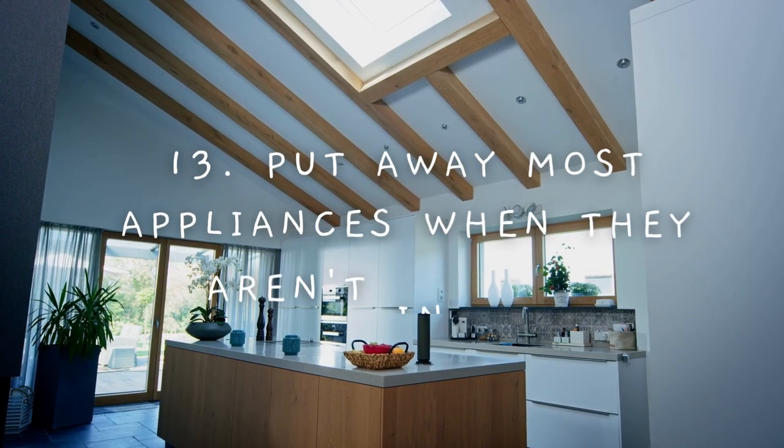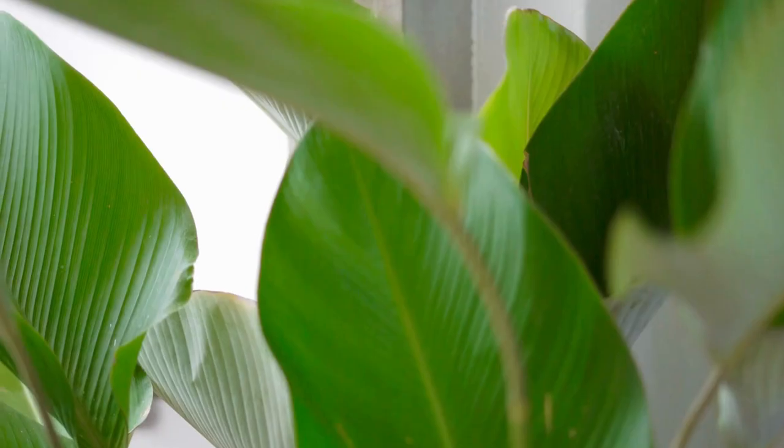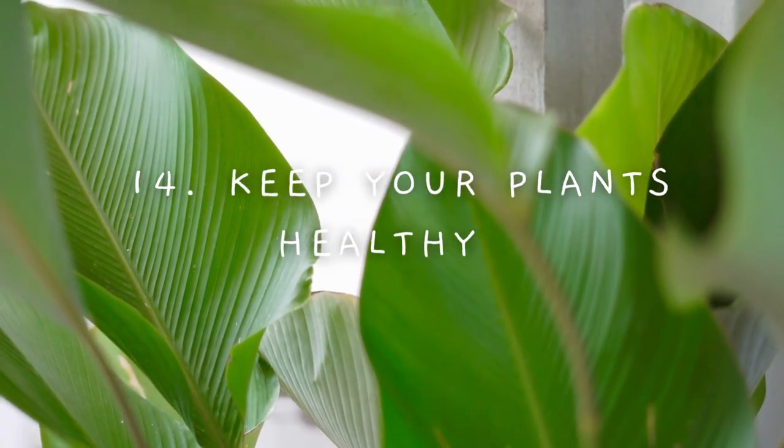Number 13 is put away most appliances when they aren't in use. For example, if you use your toaster or rice cooker, even if you plan to use it again the next day, put it away afterwards. And keep only a select few appliances out on your countertops. It only takes a minute to take them out and put them away, but for the rest of the 16 hours or so that you're awake, as many times as you walk into your kitchen, the countertop will feel less cluttered and more peaceful.